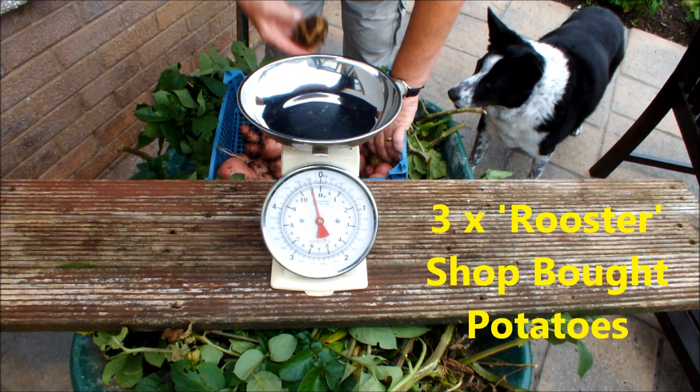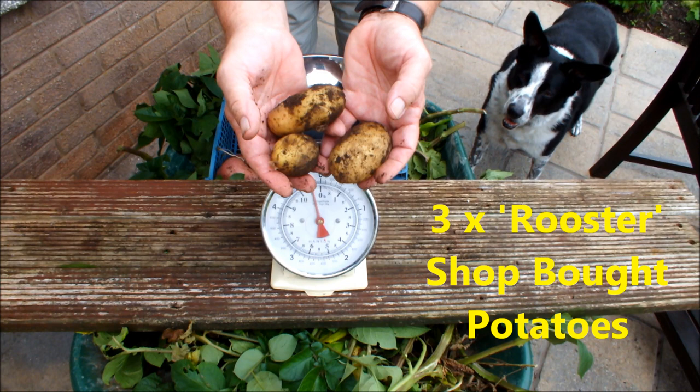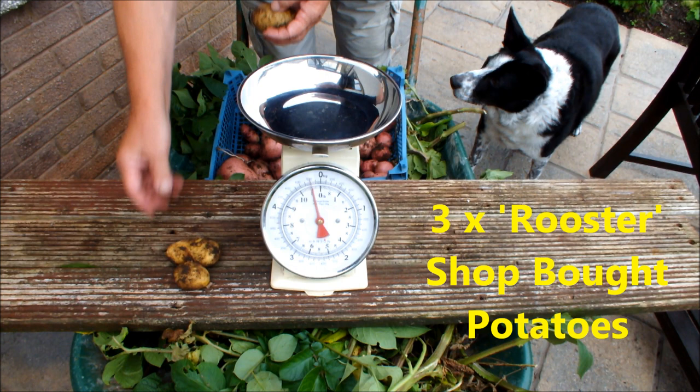And we'll take that one out, because that one definitely isn't right. Oh, there's more than one, isn't there? We'll take those three out. They probably belong to Lily, and we missed them. So that weight that we gave you for Lily, add those three small potatoes onto that.